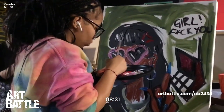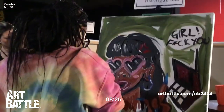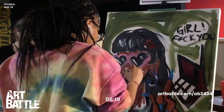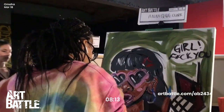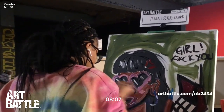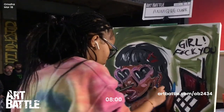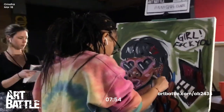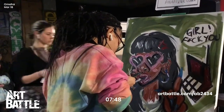I'm loving the nails on Annique's character here. So much style to this piece. Annique has such a unique ability to just really communicate her style. From the way that she does noses to the way that she executes hair. Annique is very comfortable working within her characters, and it just seems like it really comes naturally to her. She seems very relaxed at the easel as well.